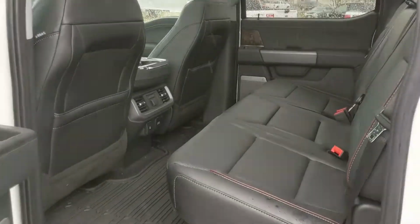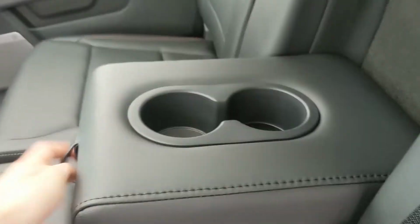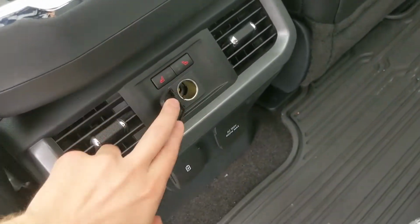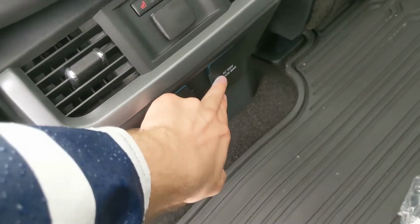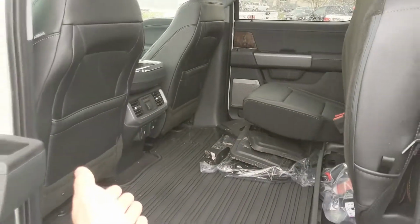And then first looking at the back seat, where you have seating for 3 with a nice full leather interior, and in the middle you have fold-out armrests with 2 cup holders, as well as 2 more right in the middle here, with a 12-volt power outlet, USB and USB-C, 120-volt power outlet, and heated rear seats. Seats which can be folded up and out of the way to accommodate any other cargo you might want to put back here.